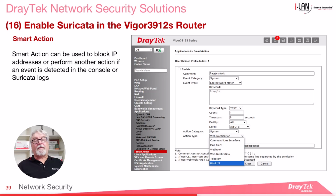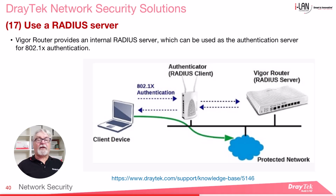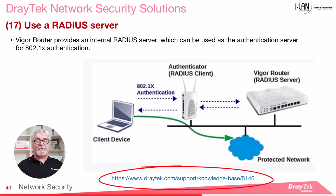In addition, we now have the new Smart Action feature that can block IP addresses or perform another action if an event is detected in the console or Suricata logs. Finally, DrayTek Vigor routers provide an internal RADIUS server which can be used as the authentication server for 802.1x authentication. More details in Knowledge Base article 5146.